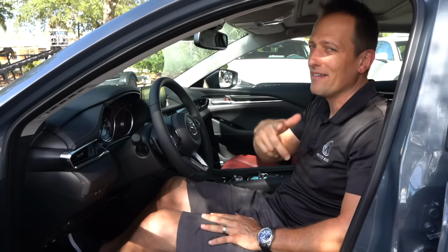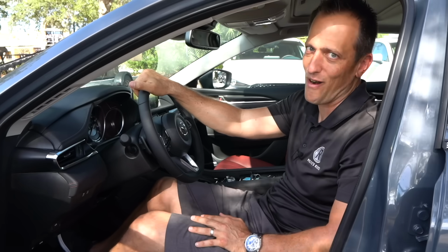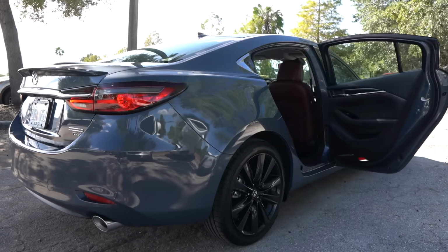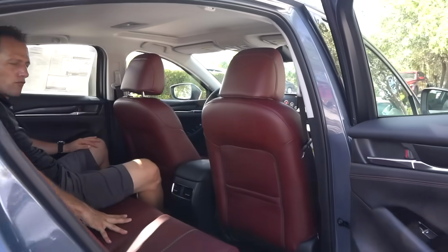But why don't we go ahead? Mid-size is important on what's going on in the back seat. And we know what's going on in the back seat, don't we? Let's see if there's enough room to have some fun in the back seat. All right, guys, back seat time. And you know what? It feels good back here. There's plenty of room to drive people around. But the great news is there's plenty of room to have some fun as well.